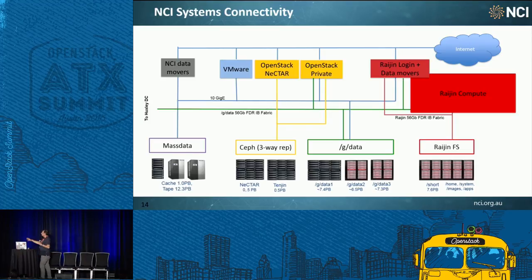Why? We want to give people end-to-end solutions. If you are working on a project which requires pre-processing of your compute jobs on cloud, you can do so on cloud, then submit your job onto the supercomputer, get the results, hop back onto cloud, do some post-processing, and visualize it, so everything is at NCI. You don't have to shunt your data here and there.